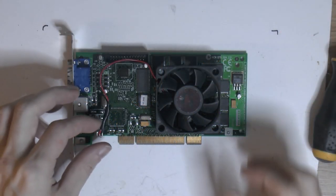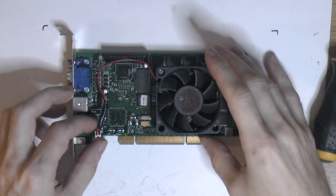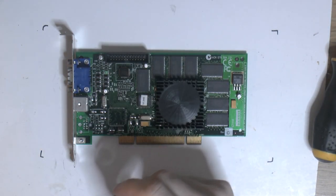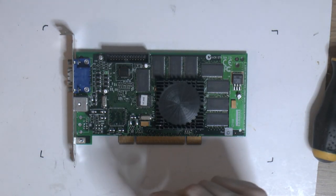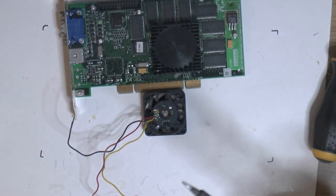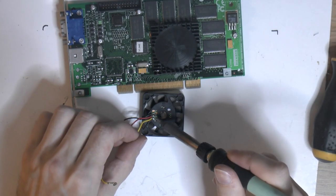So, because we're gonna use all the PCI slots most likely, we can't have this fan on here taking up an extra slot, so it has to go. The original fan doesn't exist anymore. So I figure we use this one. My plan is to cut out the frame from this one.